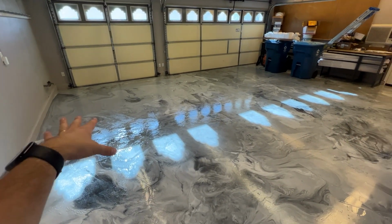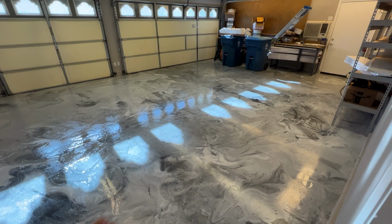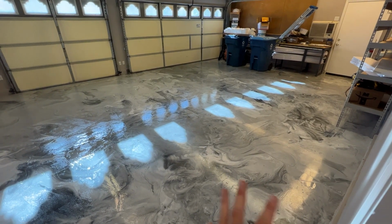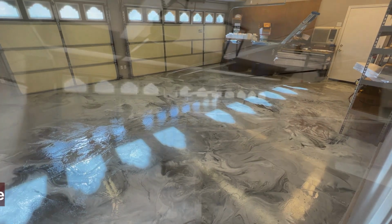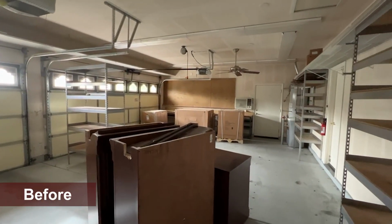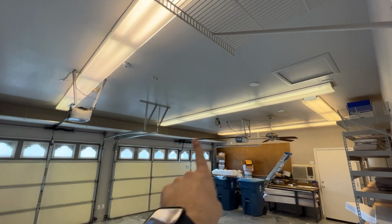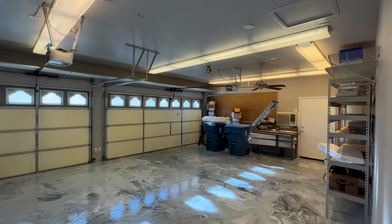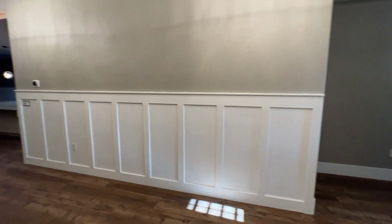Here's that epoxy that we put into the garage. We wanted to have that metallic feel to it, kind of like a cool shape and all. Well, it turned out pretty good. I'm excited about it. 3-car garage, plenty of room. So the old owner had a bunch of lights here because he used to work on cars inside of the garage. We kept it because it's awesome to have plenty of lights in your garage.